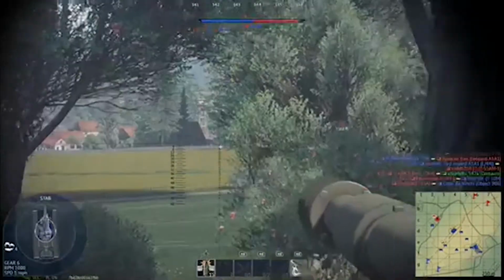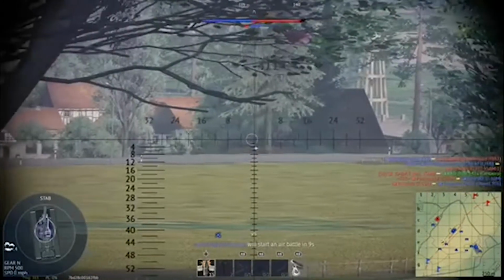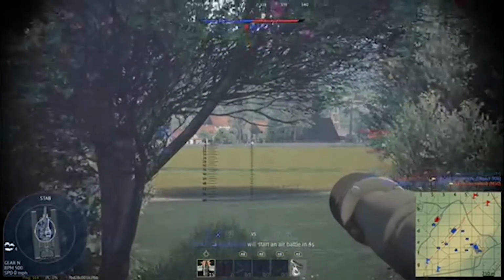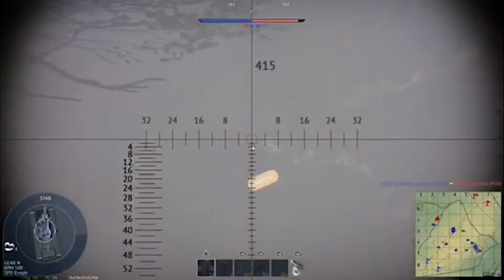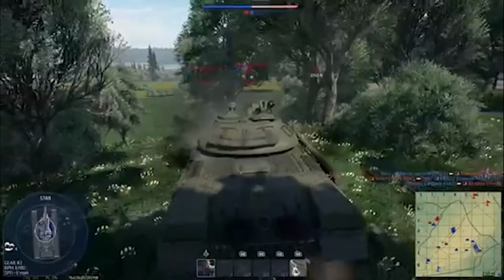Its operational range was 250 kilometers, or for you Americans, 150 miles. Its maximum speed was 42 kilometers an hour, or 26 miles an hour. And its suspension was torsion bar suspension.